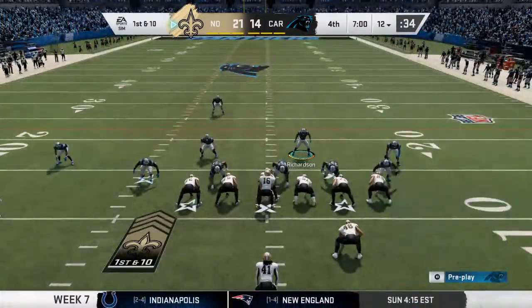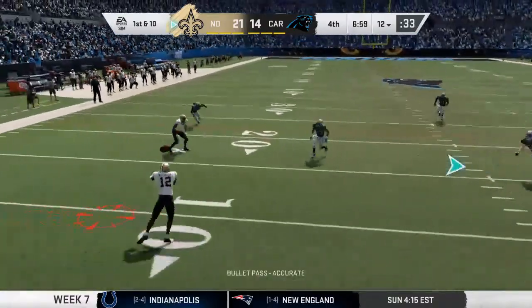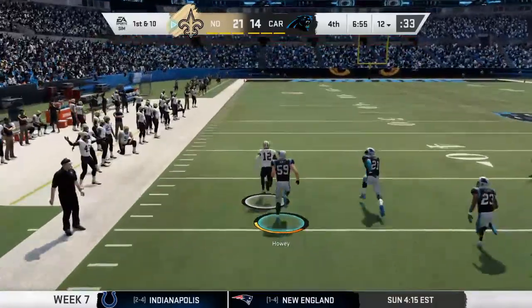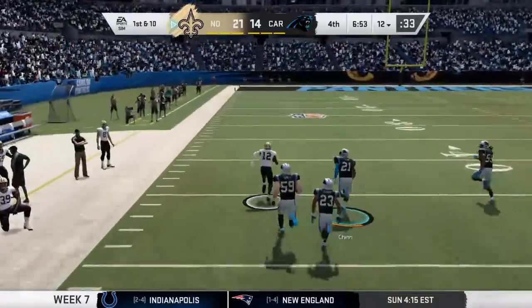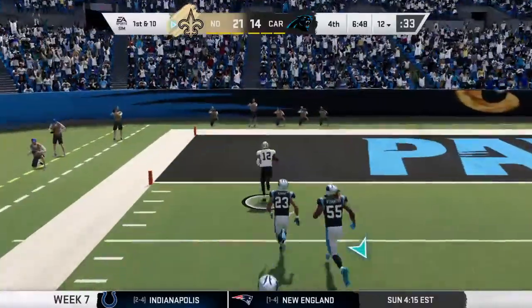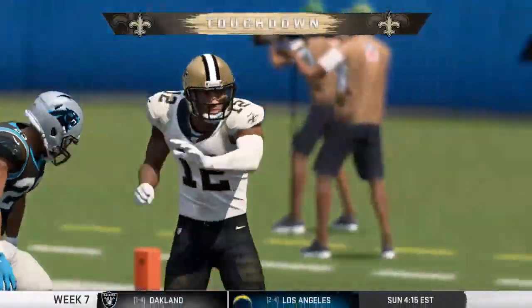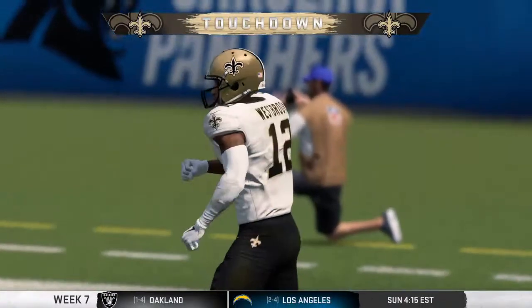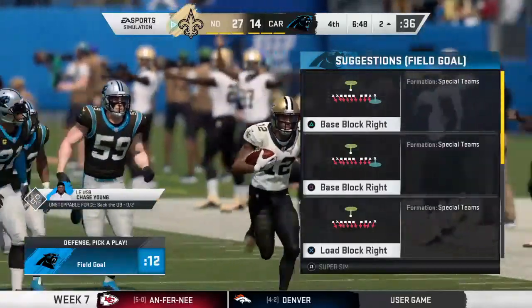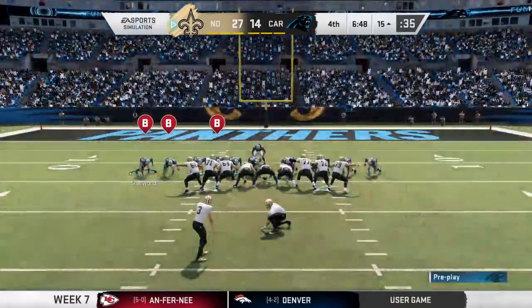Oh, he tried to pitch it, and the ball's loose. There he goes, left side. Touchdown, New Orleans. D.D. Westbrook, 88 yards. And the Saints able to stretch that lead out further.